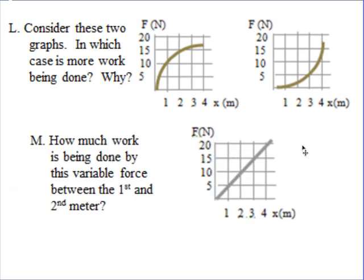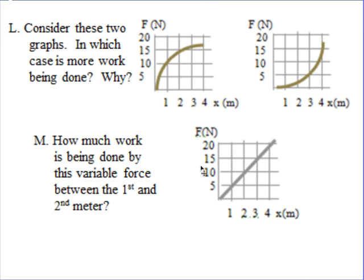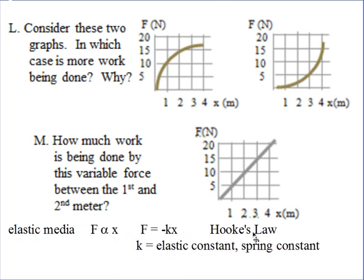Next problem. How much work is done by this variable force, but it's a much better behaved variable force than those. Be very careful. I'm not asking for the total work up to the second meter. I'm asking between the first and the second meter how much work was done by this force. You put that answer on your worksheet. Throwing more stuff at you.